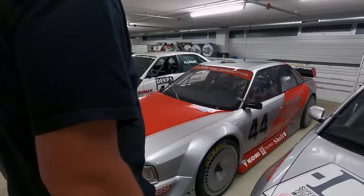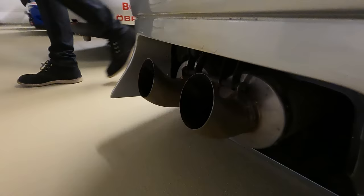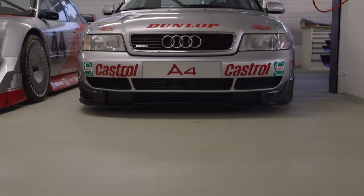Everything on here is nice. I mean, look at the plumbing through the car. It's like rally car spec, but done very, very nicely. That's that classic upturn. The classic DTM. Yes. So this is one of the most winningest cars, right?